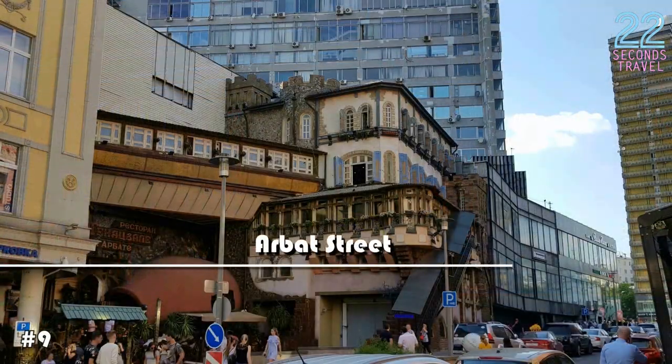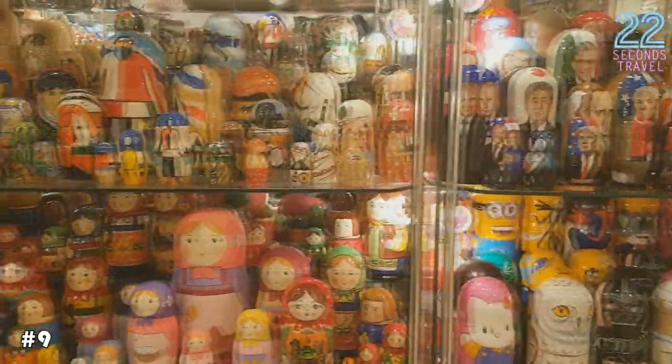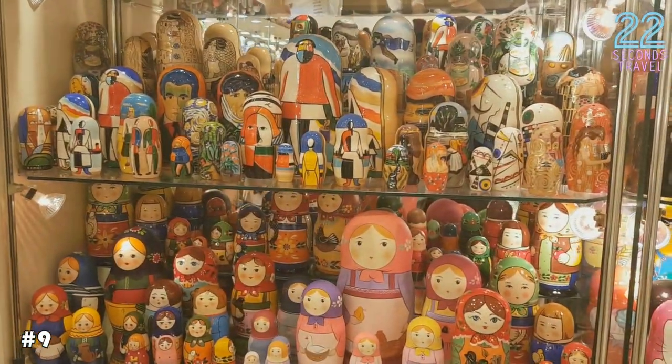Hello, we're on the Arbat Street. This is a place where you can buy lots of different souvenirs. It's not that expensive over here.